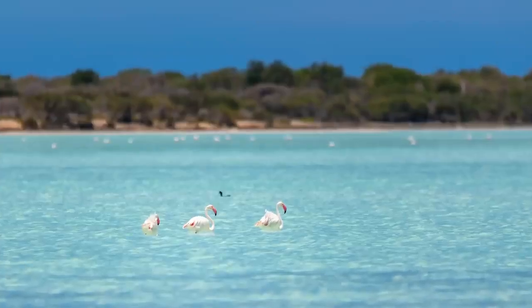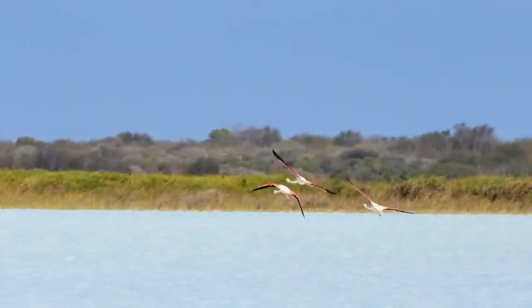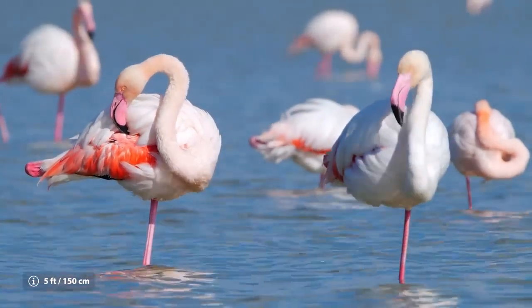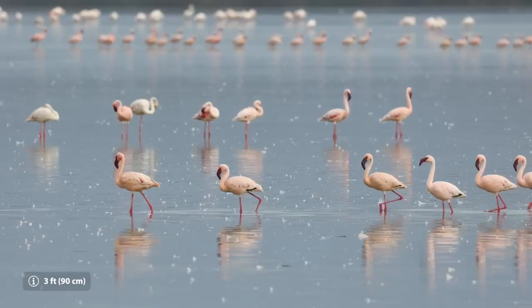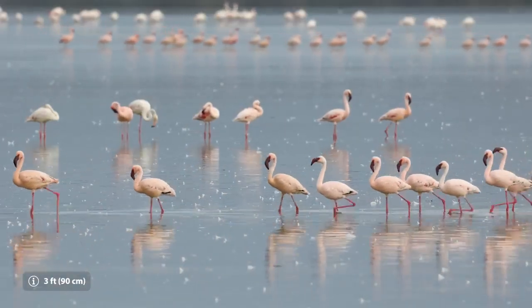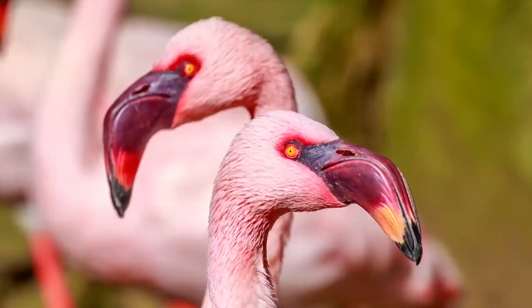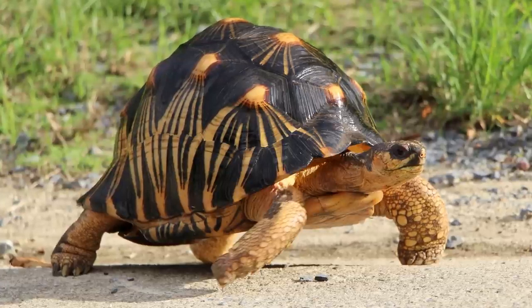Tsimanampetsotsa Lake is frequented by both the largest and smallest of the 6 species of flamingo. The greater flamingo usually stands no more than 5 feet tall, but has been recorded at over 6 feet. The lesser flamingo, on the other hand, is no more than 3 feet in height and has a particularly colourful beak that is rivaled by the shell of a ground-dwelling, long-living reptile.